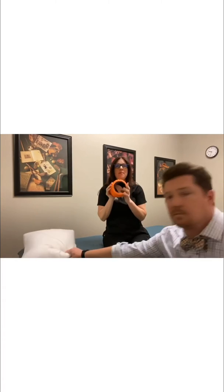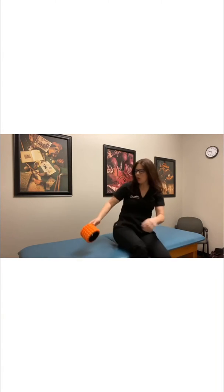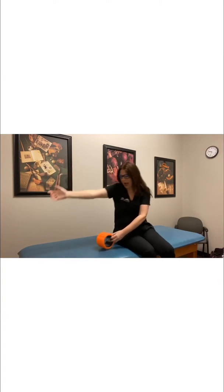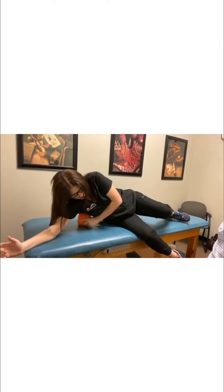So this is actually a mini travel foam roller. I got it from a supply company, but they do have it on Amazon as well. And this fits really well into your suitcase, so you don't have to take a long foam roller when you travel. And it's in our branded colors with orange. So what I want to do is show you the lat real quick. So the lat, you're going to be on the side, and you're going to put your foam roller on the side.